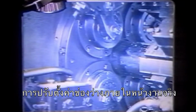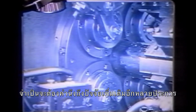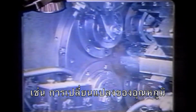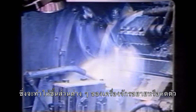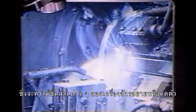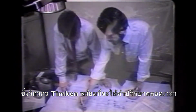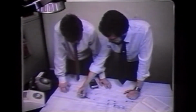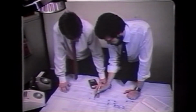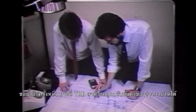In practice, of course, the pre-adjustment of a tapered roller bearing at assembly must take account of dynamic changes that can occur when the equipment is put to work, such as temperature changes that result in the expansion and contraction of bearings and other parts as the machine warms up. Timken application engineers are always on hand to help analyze such factors and propose optimum bearing selections, together with advice on fitting practice and adjustment.